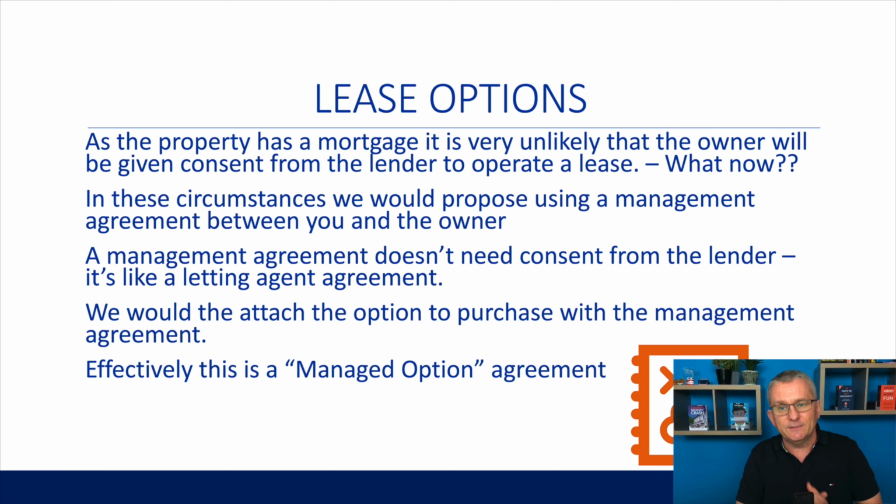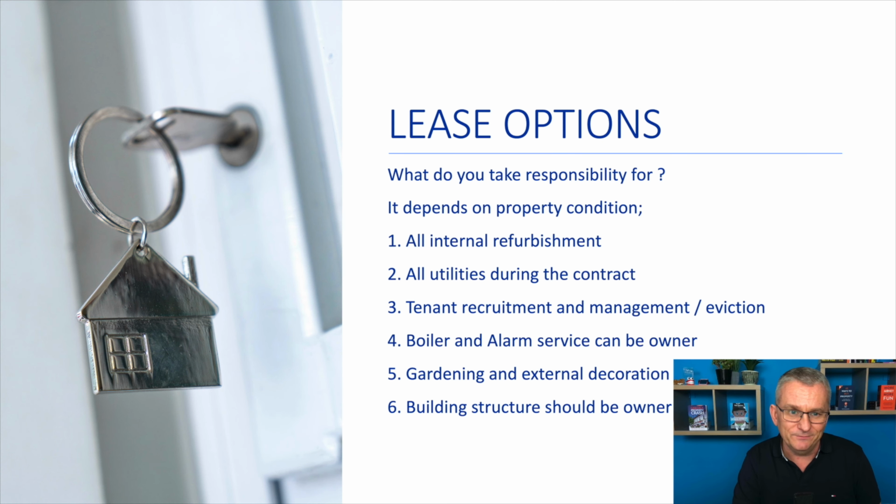So as the property has a mortgage, it's unlikely that the owner will be given consent from the lender to operate the lease. So what now? In these circumstances, we would propose using a management agreement, which I've just mentioned, and a management agreement doesn't need consent from the lender. We would then attach the option to purchase to the management agreement, and now this will be called a managed option rather than a lease option.